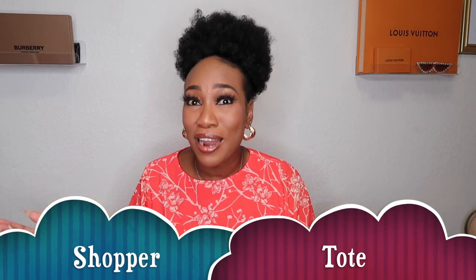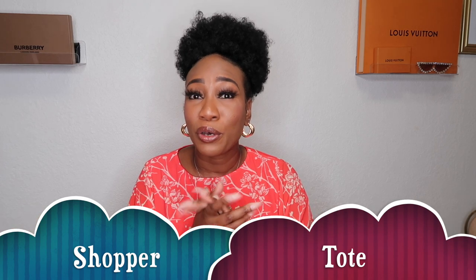All right, bag number three. The shopper tote. Right, who does not have a tote bag? Now the tote bag is perfect to carry your whole life. You can carry everything in there. Matter of fact, if you're going on a weekend trip, a tote bag is a great bag to have. You can pack all your stuff for the weekend in that bag and just go. Grab one bag and go.